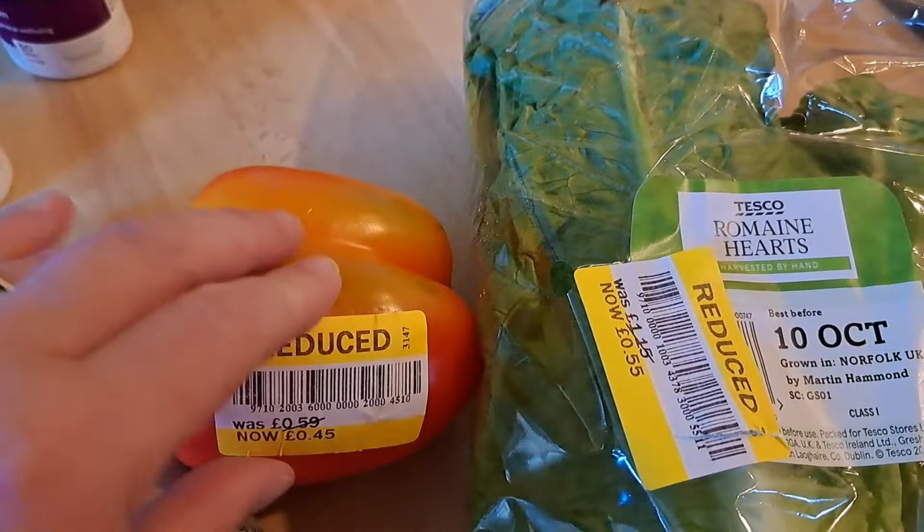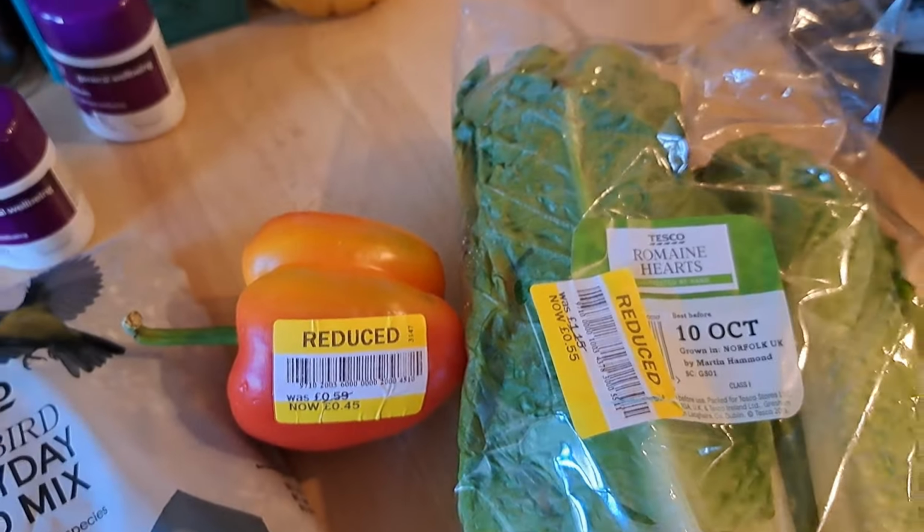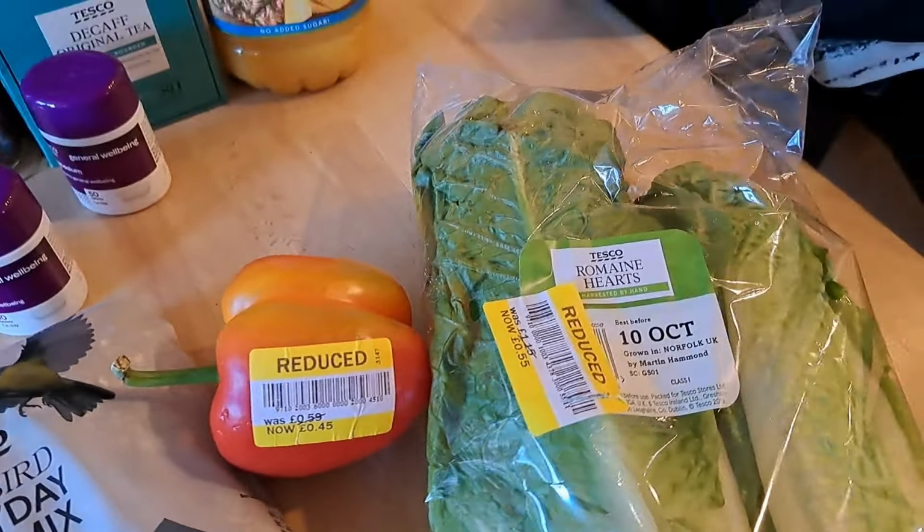A reduced pepper, and that came to £8.73, but we got some other little bits, so please remember that it's 3 for 2 at Tesco's for your vitamins. Let me know if there's a better choice or place to go for vitamins, because I get some awkward ones because I want some calcium and vitamin D, because I don't want osteoporosis when I get older, because my mum had that. And apparently if perimenopausal, magnesium is meant to be very, very good for you, so I thought we'd try some of that out.